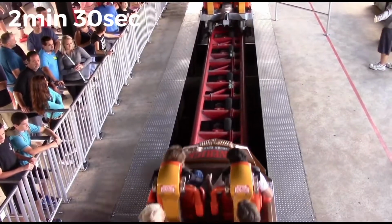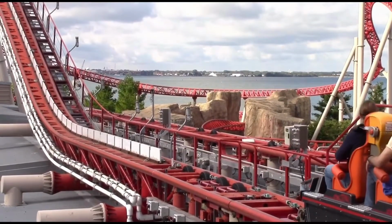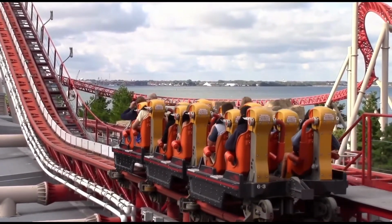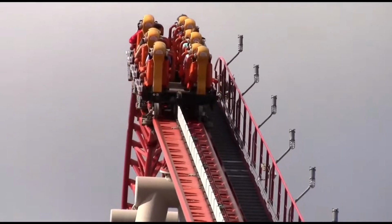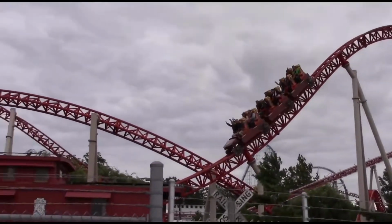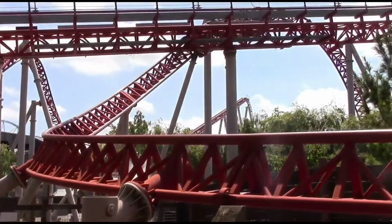Now, this duration is very rough. Yes, 2 minutes and 30 seconds is the park's official statement on how long the ride takes, but it's more like just 2 minutes. The length feels perfect to me either way though. Maverick to me is a perfect length and duration, unlike a coaster such as Valraven, which is located at Cedar Point as well. There are 2 inversions on the ride and they happen very quickly at the end of the first half of the layout.